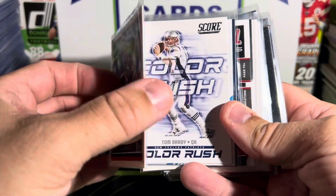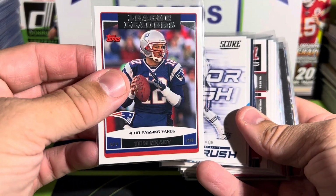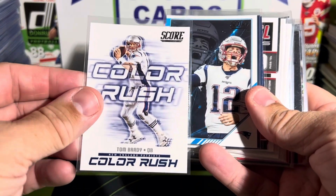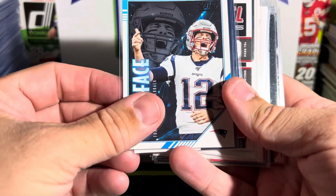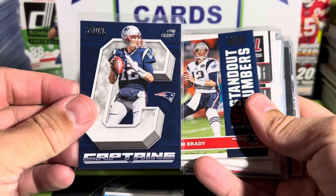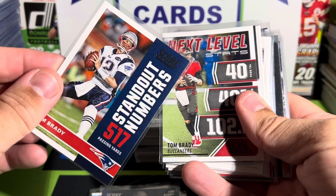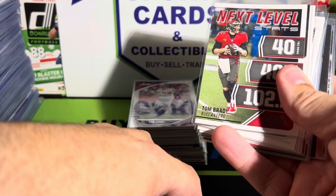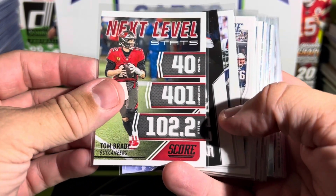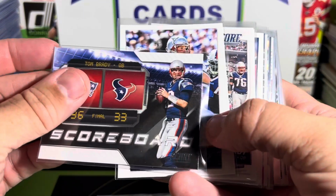We got the 05 or 06 Topps passing leaders in passing, 4,000 yards. We got Color Rush from Score, kind of a cool looking card, white on white. Game Face, another Score card. Captains, some more Score. Standout numbers. Now, mind you, I have most of these cards already in my PC. I bought these cards just to bulk up my inventory. You got Next Level Stats, Tampa Bay Buck in that one. Older Scoreboard.